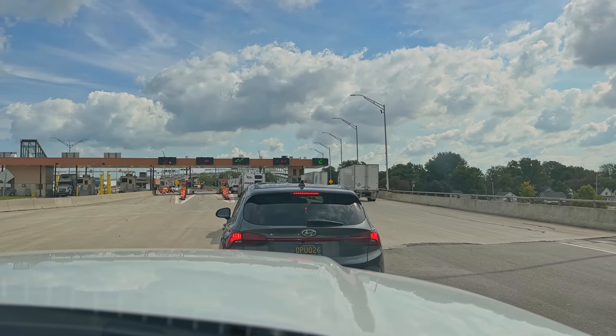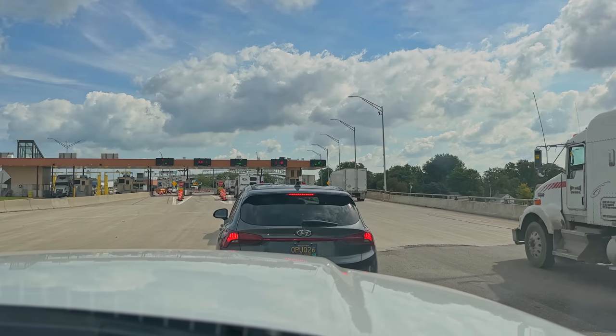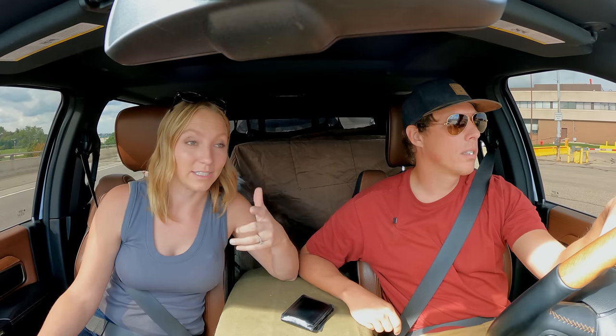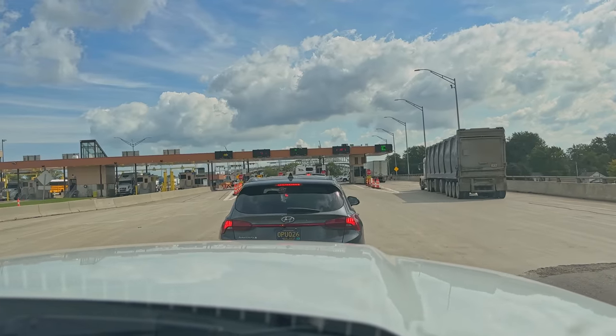Who gets the money? I guess this side must go to the U.S. I wonder if you have to pay a toll on both sides? Or maybe this side is Canada's side and the other side is, so you have to pay it twice? I mean, depending on which way you're going. I don't know. We're up next.